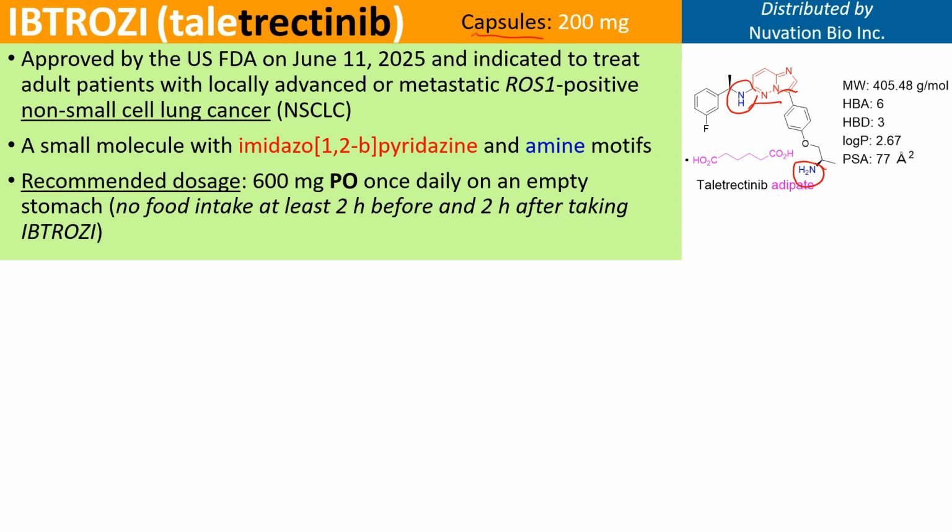Recommended dosage 600 mg, which is 3 capsules, taken orally once daily on an empty stomach. No food intake at least 2 hours before and 2 hours after taking IBTROZI.